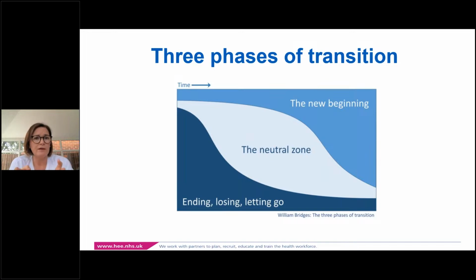So yeah, helping people through that neutral zone, embracing that innovation, giving people time to really get used to it, and then people are able to start with this new beginning. This is where people start to identify with the new world, and they get this new energy and purpose, and can really take off with it.